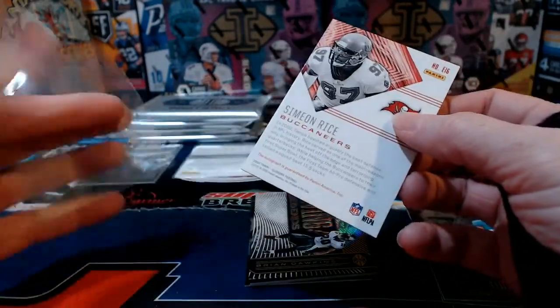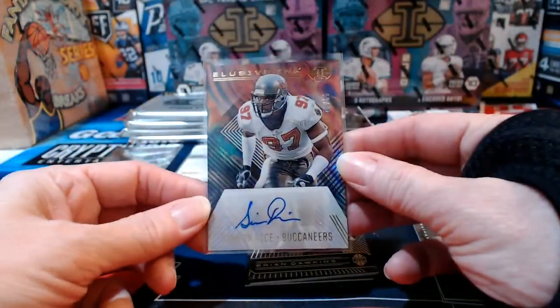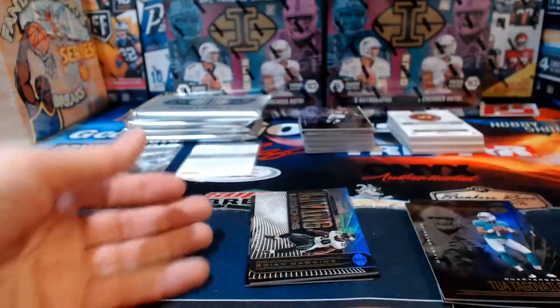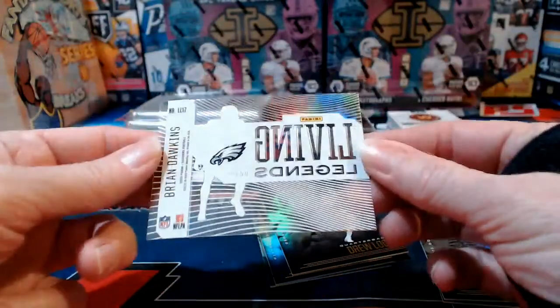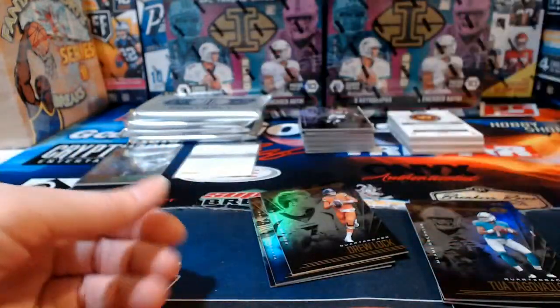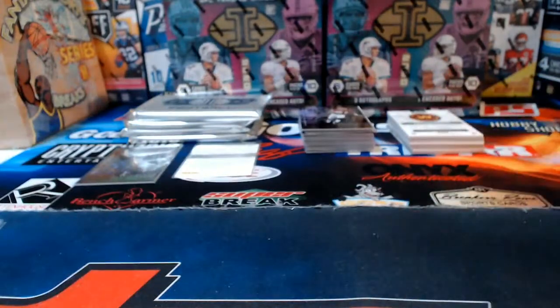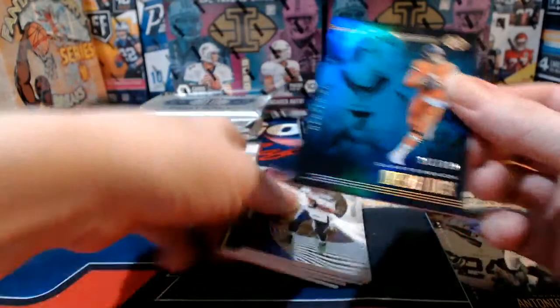Simeon Rice, Tampa Bay Buccaneers. And that autograph is numbered 299 for Tampa Bay. Got a Living Legends numbered to 50, Brian Dawkins for Philadelphia. The Eagles, baby, numbered to 50. Of course, Antonio Brown's already in trouble again.